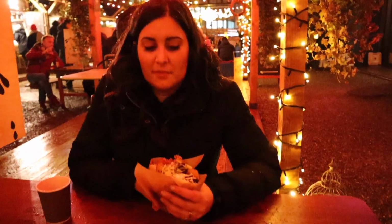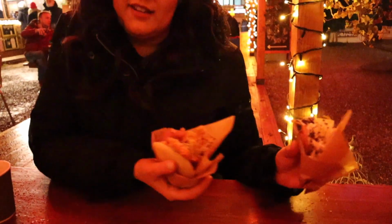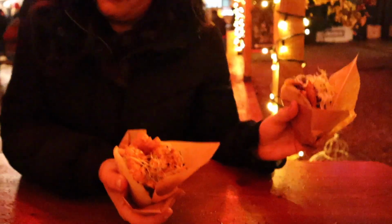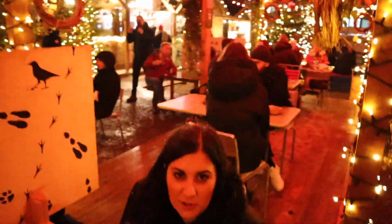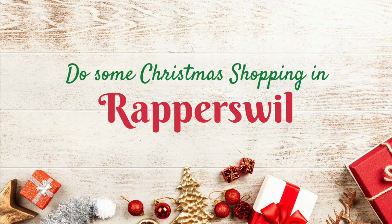So what do you get here? One Zurich, but they arepa, so this is a veggie arepa with black beans and plantains and guac and cheese. Love that. You got a very fried chicken arepa. Woo! Nice. It's a beautiful place. There's a lot of food trucks. Yeah, look at this.